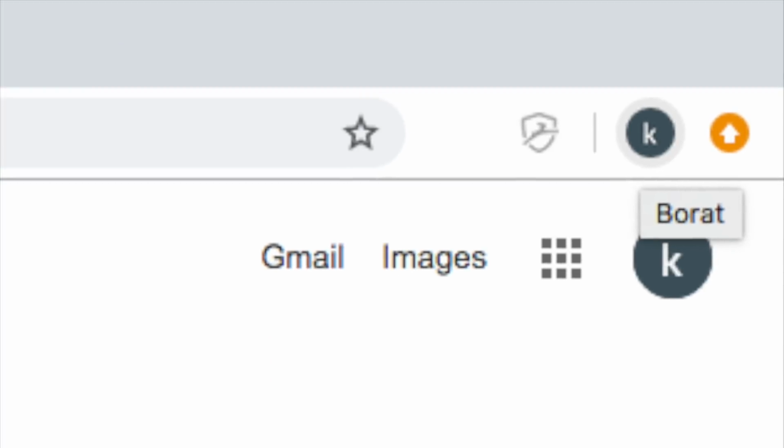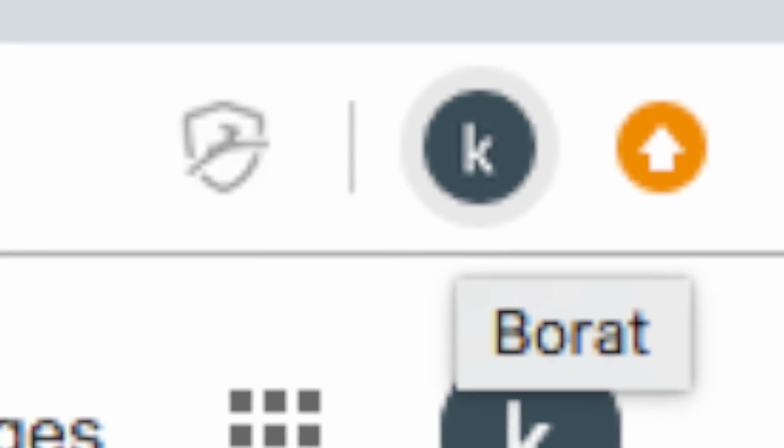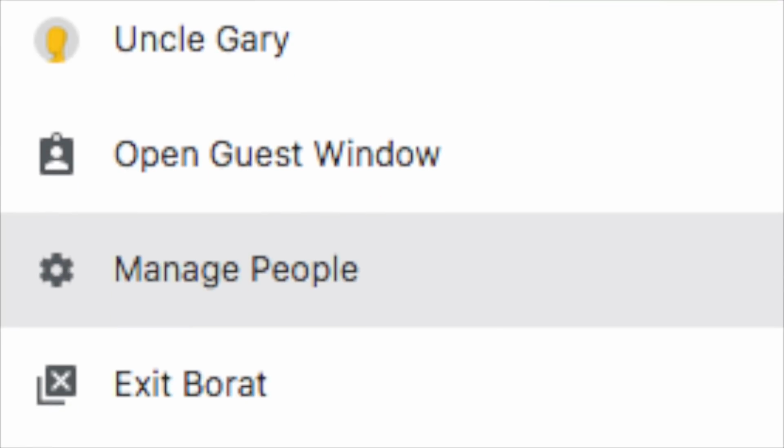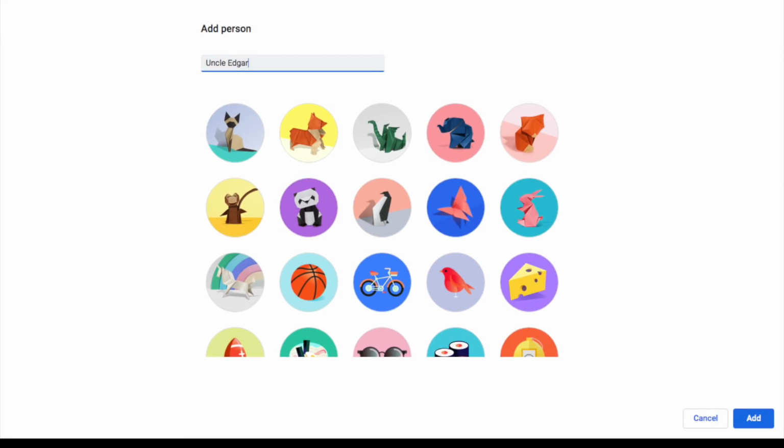Step 1, you want to open up Google Chrome. Step 2, click on the emblem or little person in the top right corner of your screen on Google Chrome. Step 3, select Manage People when you scroll down. Step 4, in the bottom right, select Add Person. Step 5, name them and choose an avatar, then click Add.